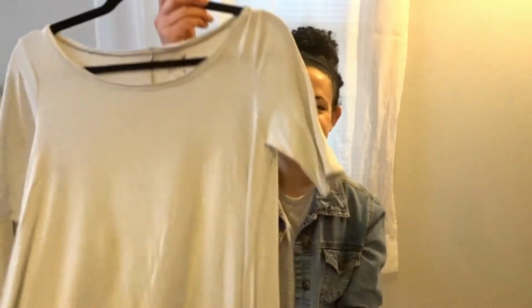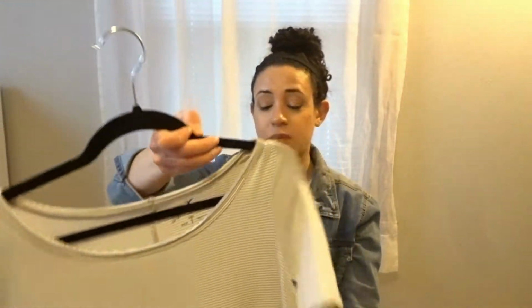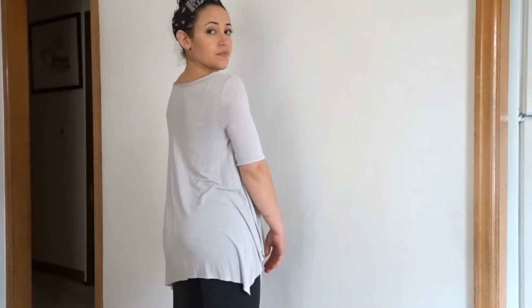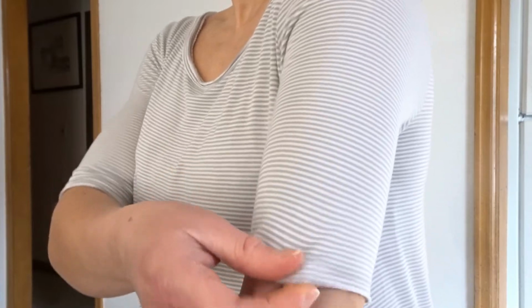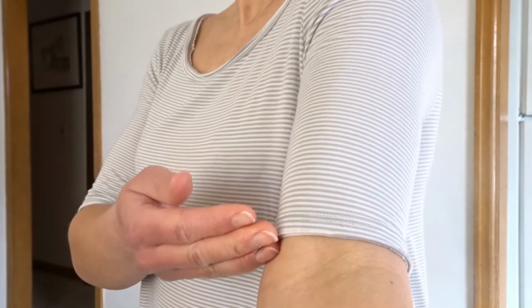So the next is a gray tunic. It has almost, again, an asymmetrical bottom. This is a small. It's originally from Aeropostale, so it's one of their soft and sexy shirts, which I actually have one that I purchased a while ago when I was still purchasing fast fashion. It's just a black one. They are very soft and very comfy, and again, I can wear this with leggings.